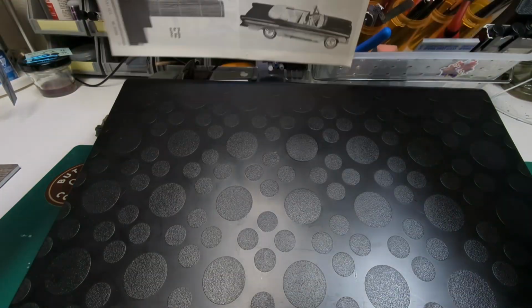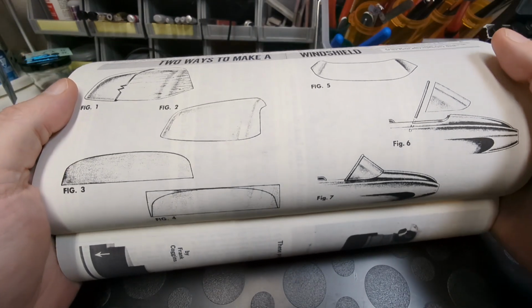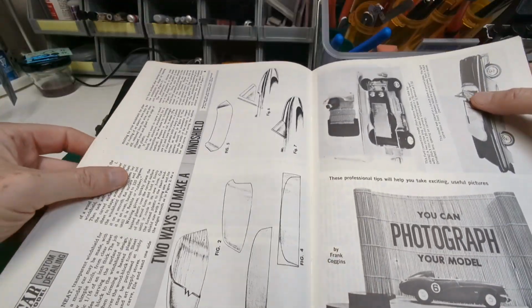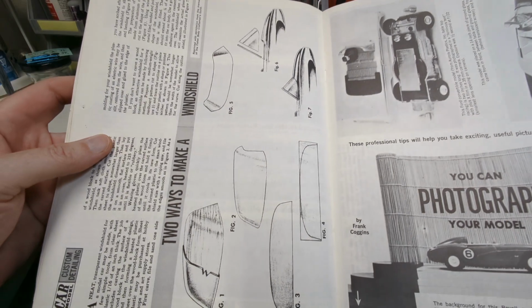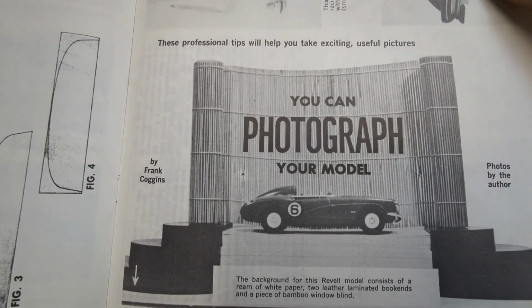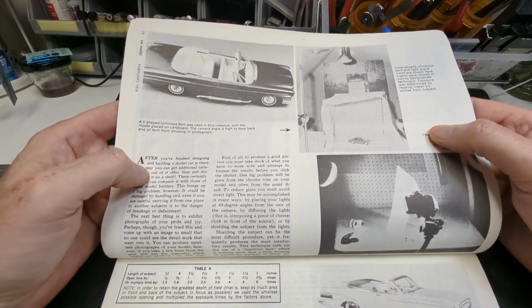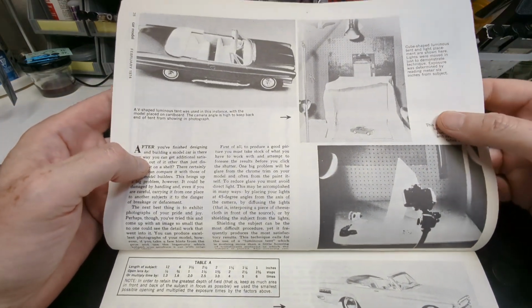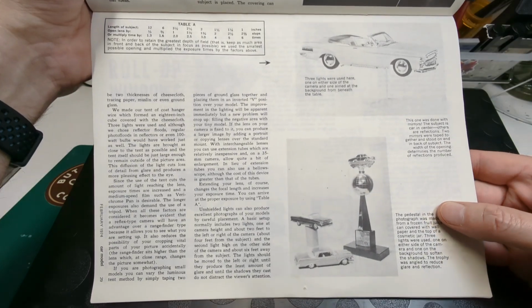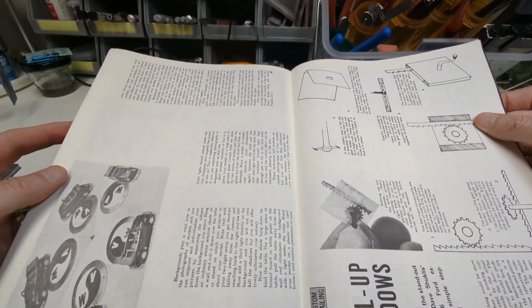Ooh. What have we here? 2 ways to make a windshield. Hey, that's kind of cool. This is a vacuum forming diagram. That's cool. Car model custom detailer. You can photograph your model. Here's how to photograph your model. Nice. Look at this. Interesting how this is like a centerfold layout type of thing. Honest Mom, I read it for the articles. But look at that. Dude, the information they have in here is probably still relevant today. So there we go. I'm sorry, I'm not giving you a decent break on reading some of this stuff. I apologize.